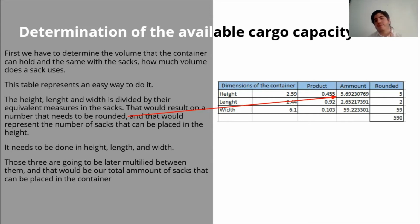We're gonna have the amount, which is marked with the red arrow, and then it is going to be rounded downwards, which is this result, 5, 2, and 59. And these three results are going to be multiplied, and we're gonna have this 590.